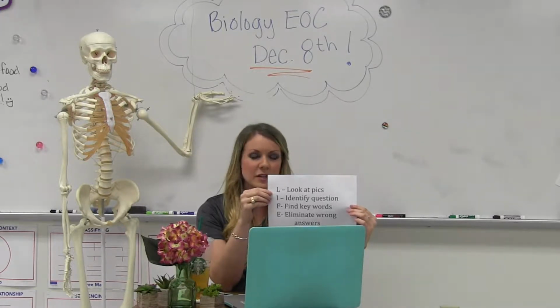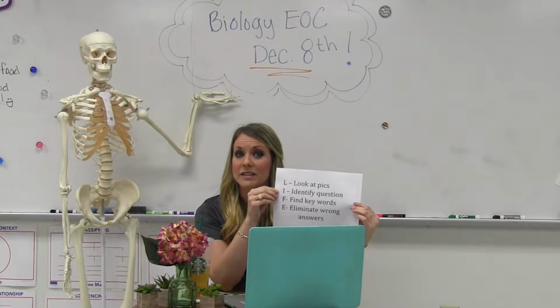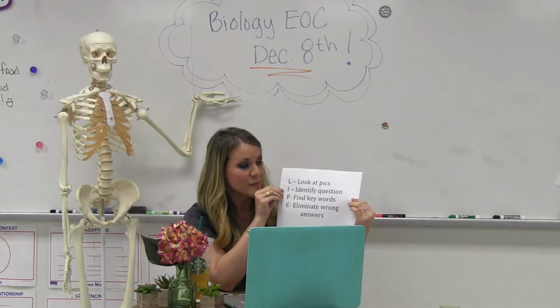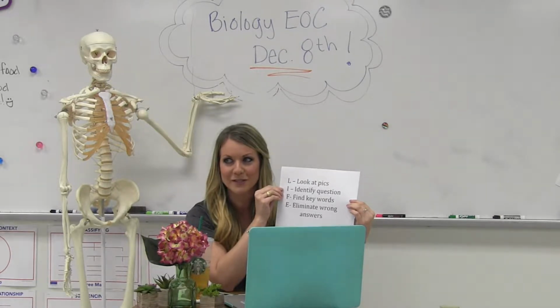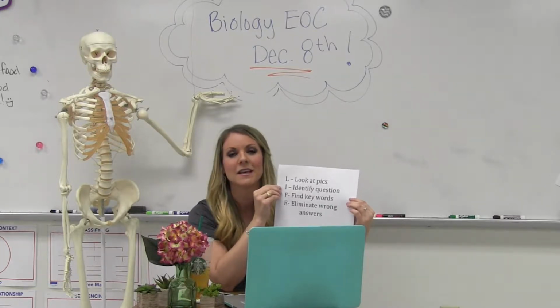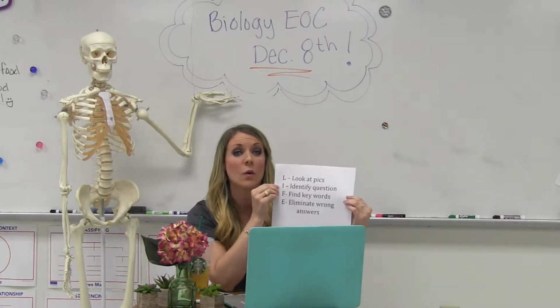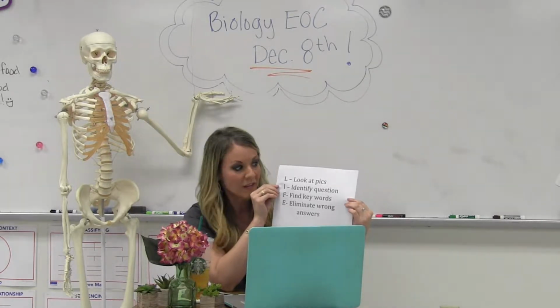If there's not a picture or diagram in it, then you just skip on to the next one, which is I, or identify the question. This is pretty much an essential thing to do to get this question right, is to know what they're asking you, right? So usually it is the last sentence in the question. Always good to just read through it and find it, highlight it, and really know what they're asking you.